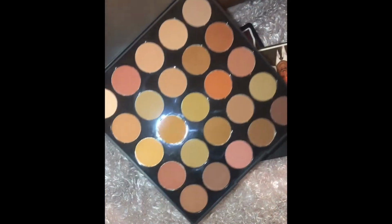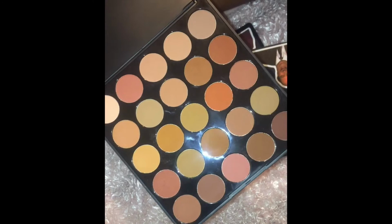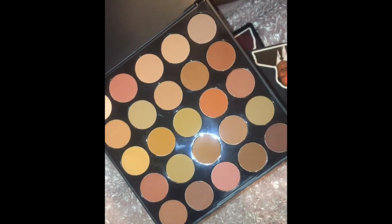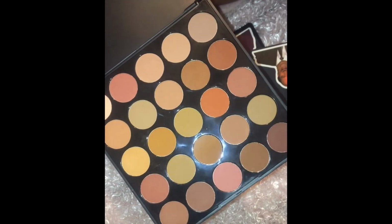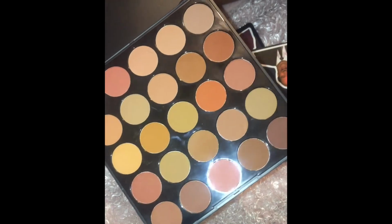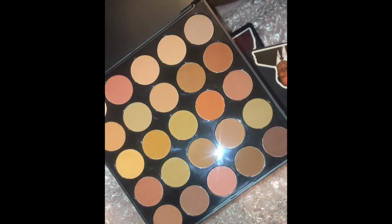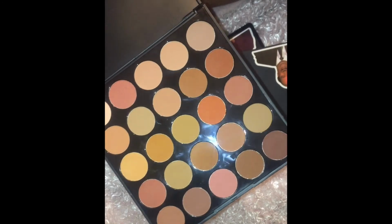Next, I have the 25D Oh Boy palette. I got this in a bundle with another palette that I'm going to show later. This palette is obviously all brown, and I usually do not like neutral palettes, nor do I like all matte palettes, so this is super not me. However, I got it in a bundle, and I find myself actually using this for transition shades when I really can't find the perfect transition. I'm like, okay, let me just use this one real quick, and I always seem to find a transition that I like. So yeah, this one I actually do get use out of, which is insane.